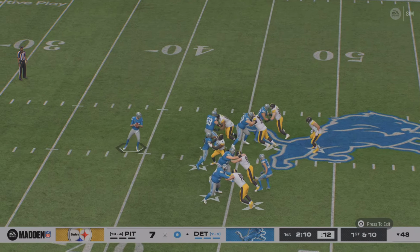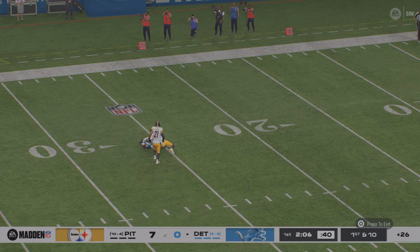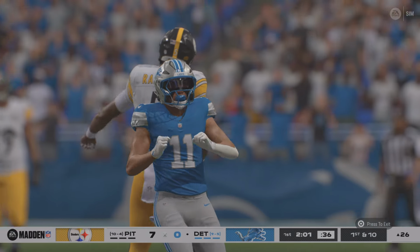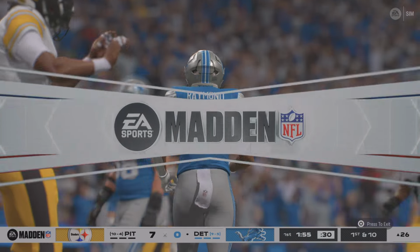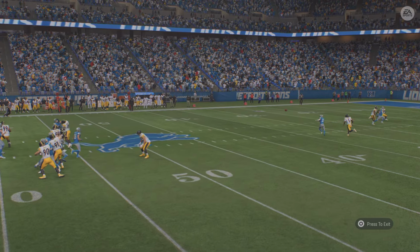Here's Goff on first and 10. He's got Khalif Raymond. And they're going to stop him after he gets this to the 26. This one goes for an even 25 yards. And that is good for Detroit first down. First and 10 at the 26-yard line.